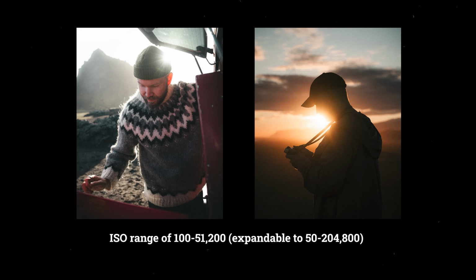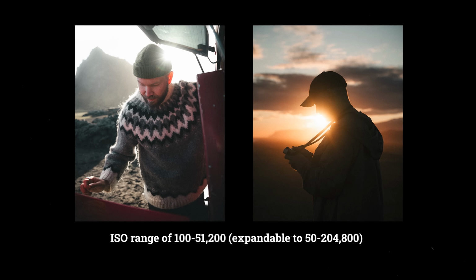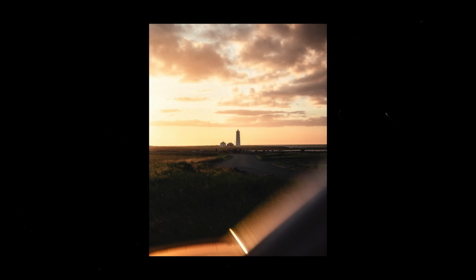It also has an ISO range of 100 to 51,200, which is expandable to 50 to 204,800, if I'm remembering correctly.